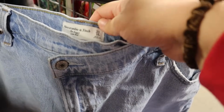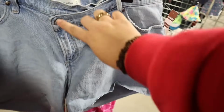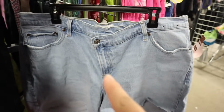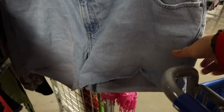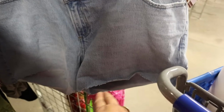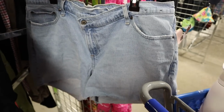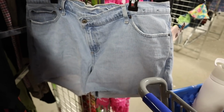These are from Abercrombie & Fitch. They're size 16, baggy low-rise. These are a pair of jeans, but they have the crossover, like the asymmetrical button. Somebody cut these themselves though, and they did a horrific job. Like this whole side is shorter than that side. It's wavy. It's like chopped horribly. Oh my gosh, that's so bad. But they would be so cute if they were not chopped up.